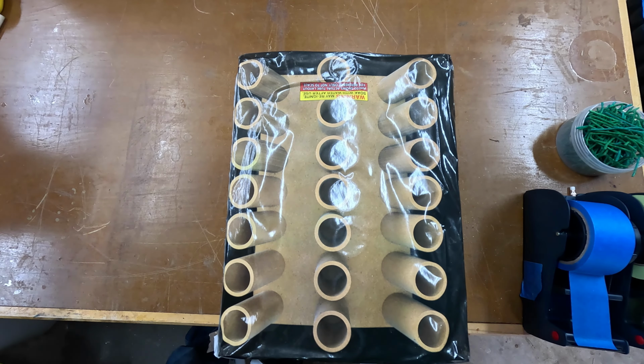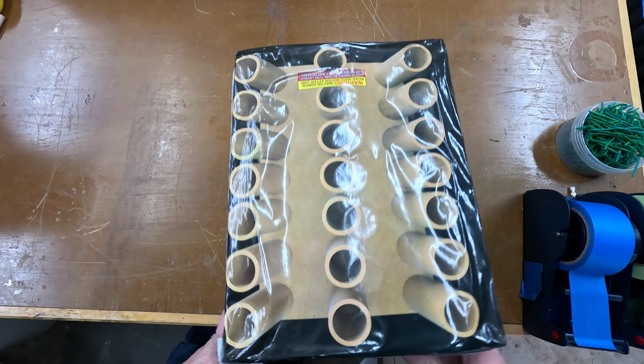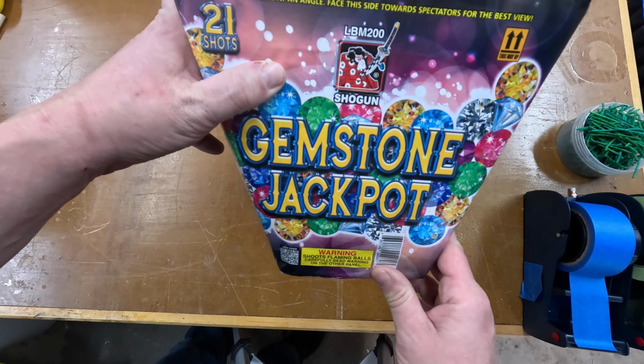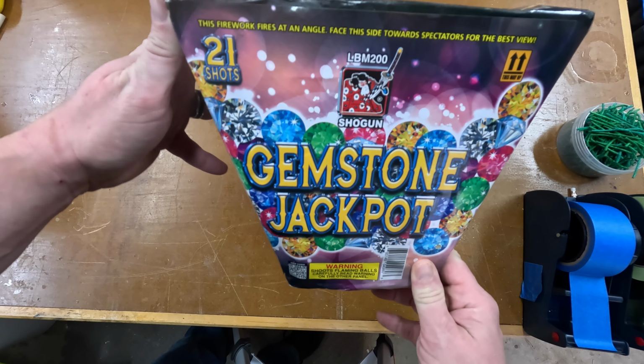We've got the vents on the side. We've got the middle, seven of each. And like I said, I've been dying to set this one off. I just haven't had the chance yet.